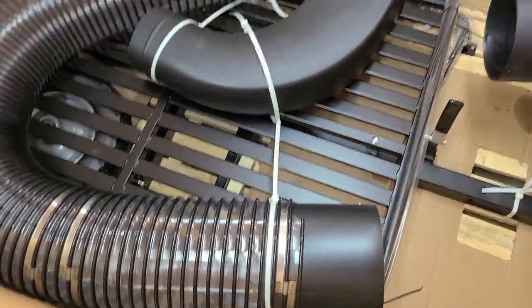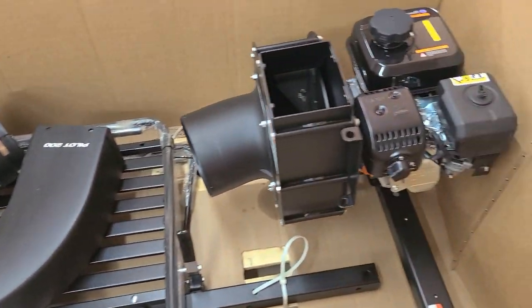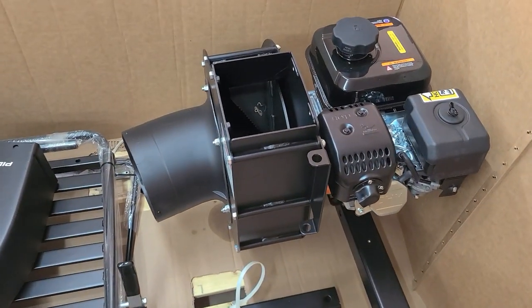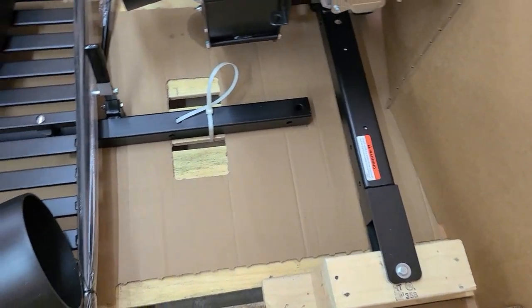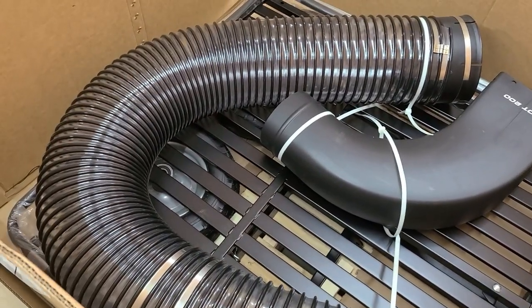There's the hose, the discharge chute, the engine and the impeller in there. I got it bolted down pretty good. And there's the trailer itself. Wheels are hiding down in there.